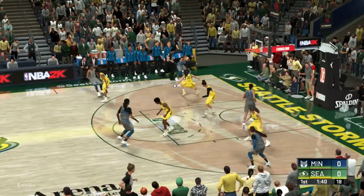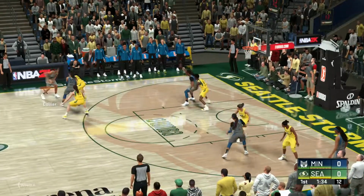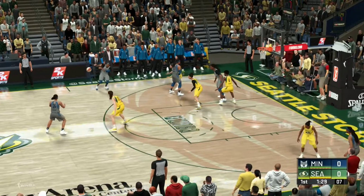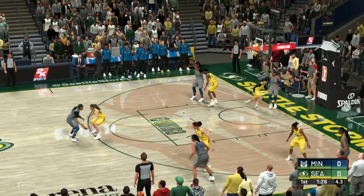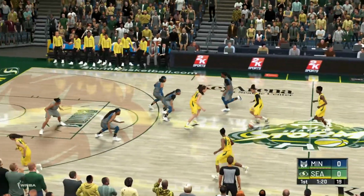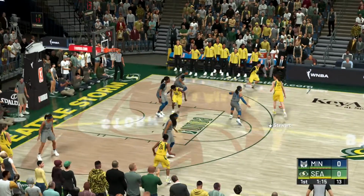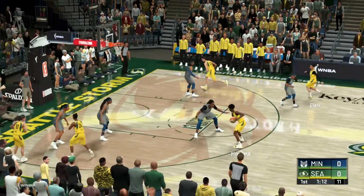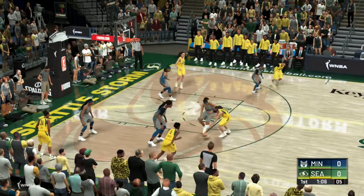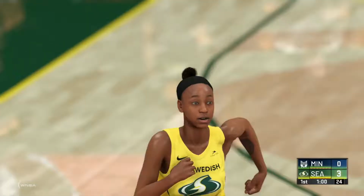Now here is Augustus. Back to Moore. Collier. Outside Sims. 5 on the clock. Pass to Fowles. It's stolen by Howard. Now Lloyd. Outside Stewart. Clark. Now Bird. Covered by Fowles. Just 5 on the clock. Now here is Lloyd. The basket good off the assist from Sue Bird.